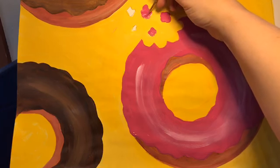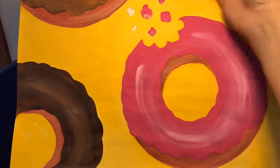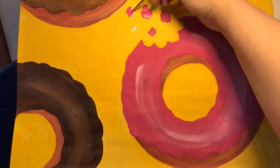And it might take a while to get comfortable with the paintbrush in your hand, but once you figure out how you handle it, then it becomes easier. Like I said, everything becomes easier with practice.